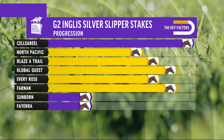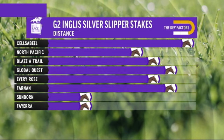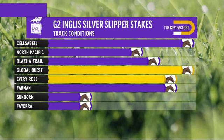Yeah, she missed the perfect English Millennium race. Why? Glue-on shoes go on her front hooves. Why? We'll find out on Saturday. Lots of other horses have progression. OK, I missed that one. Let's have to see. What about the distance here? They're all pretty good 1,100 metre sprinters. OK, that's what they want. And the track conditions, you said, look, we've just got to monitor this one. Yeah, soft track, Global Quest and Every Rose won last year, obviously, on a soft track.